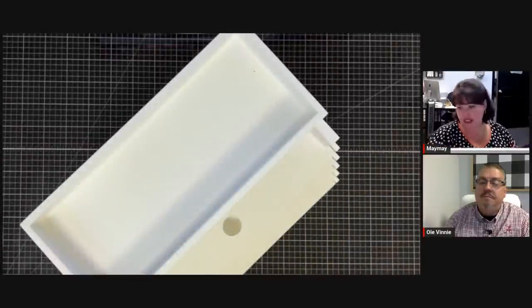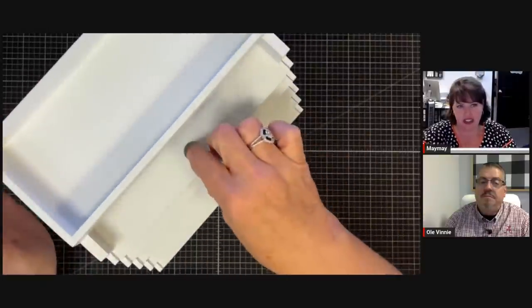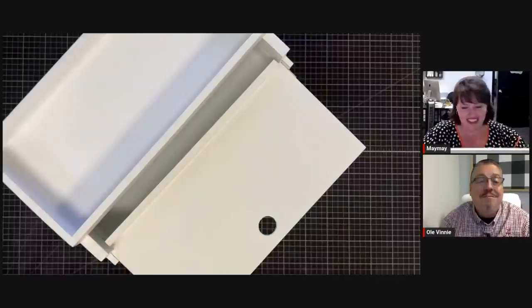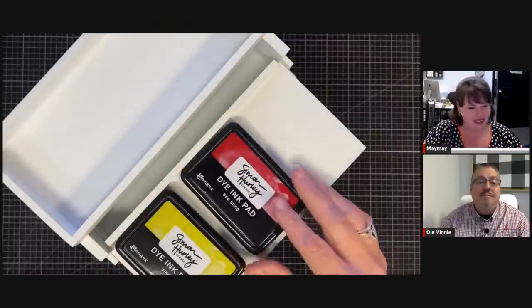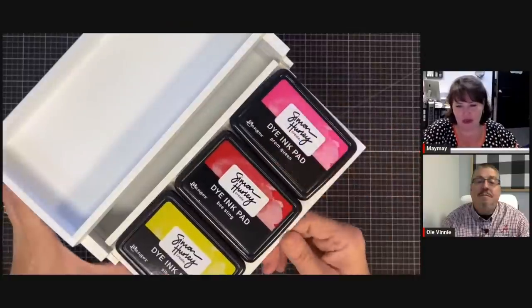But this one, I'm going to show y'all. I love this. You could make something like this. Okay, look. This slides out. And then look, your ink pads go like this. Oh, it's perfect for 3.